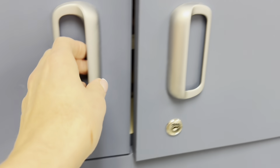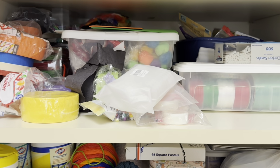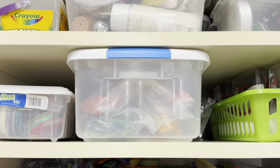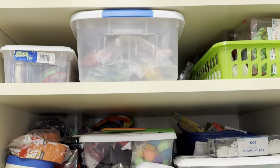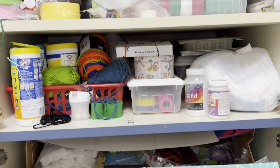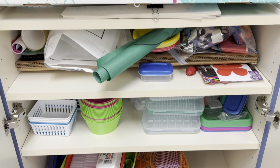So what I'm going to try to do today is just establish zones, and we're going to level it up a little bit, because once I start unloading this, you'll be able to tell how deep these cabinets are. And if you don't have a clear zone, it's going to be hard to keep track of everything because you can't see it all. And when you are trying to corral 15 to 20 students, you need to be able to know exactly what you need and where to get it.